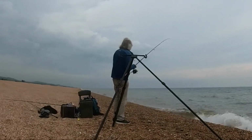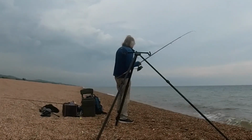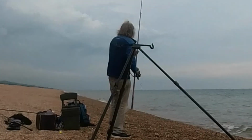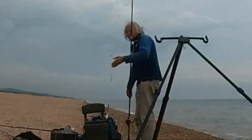I then spot my first proper bite. Annoyingly though, the fish comes off. Since the tidal pull had stopped, I had changed my reel line back to braid. I'm now thinking that at least on one of my rods I should have stayed with mono.